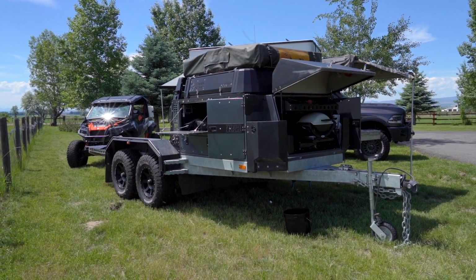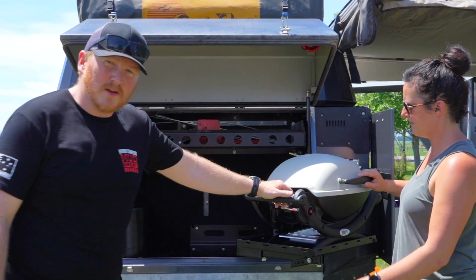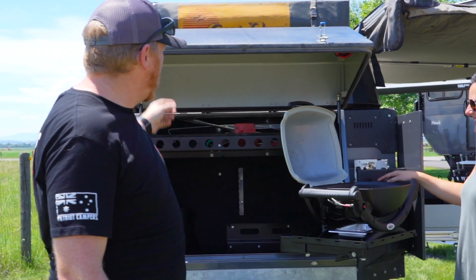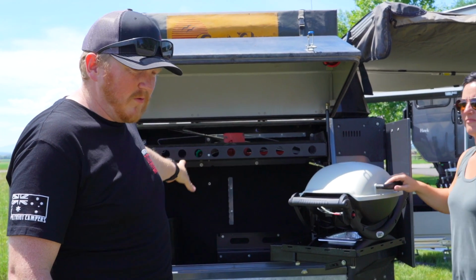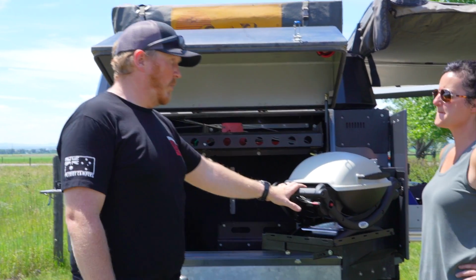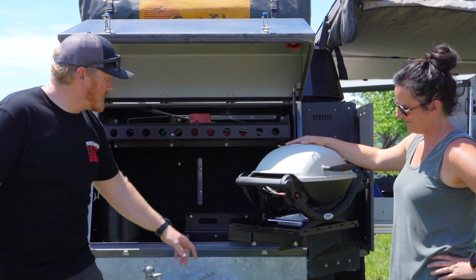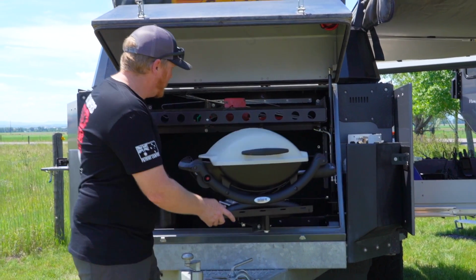Let's go to the front. So the front, Justin calls it the man cave, and sure, I can go with that. Fits a chainsaw, tent poles, all kinds of stuff can go in here. We've hauled fuel. It'll hold jerry cans if you need it. It holds the Weber grill. They call it the baby Q, but it's a Q1000. And this all tucks away, so you can cook with it out here, and then it folds away.